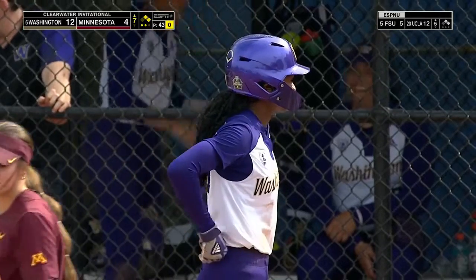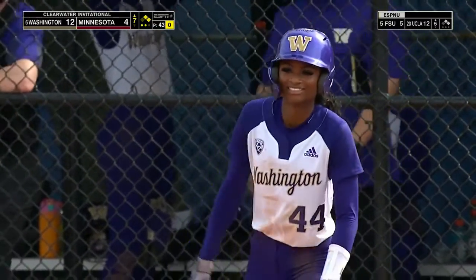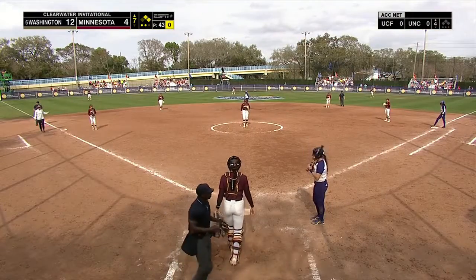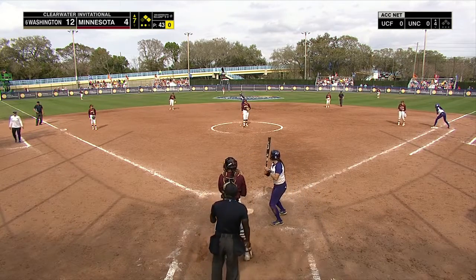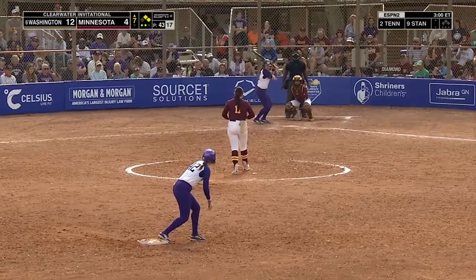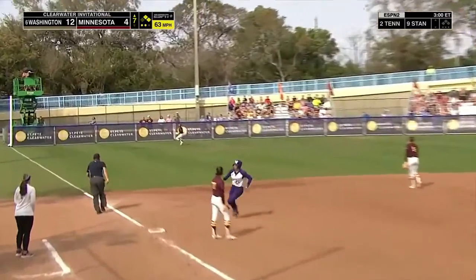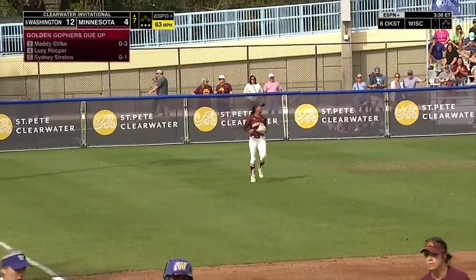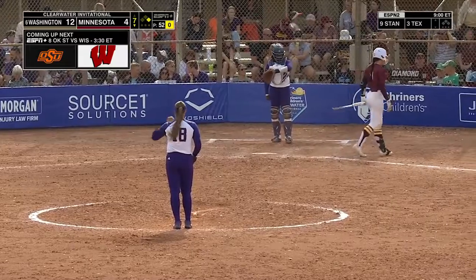Huskies now 17 hits on the ballgame, which gives them 27 hits on the day. I mean, so much offense for Washington. 10 hits against Kentucky, 17 against Minnesota. Seems as though this Washington squad likes the bright lights that Heather Tarr didn't know how would affect these talented Huskies. Yeah, 20 runs they have scored across their 14 innings.